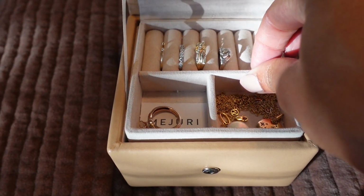But yeah, I'm just not an earring changer type of gal. I like going back and forth between my little pearls and my diamond stud, and I've never missed or wanted anything else for my ears.